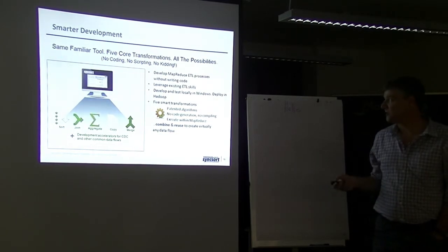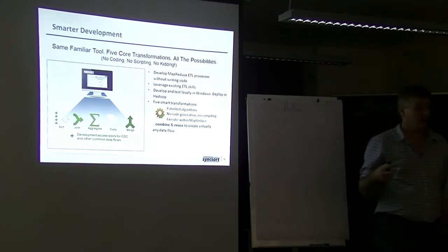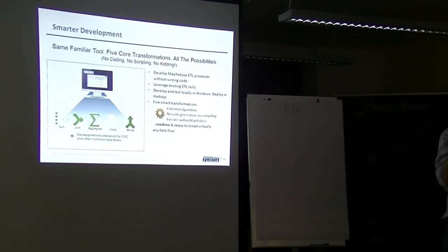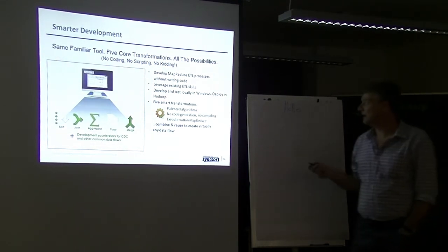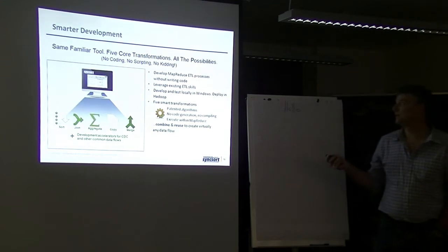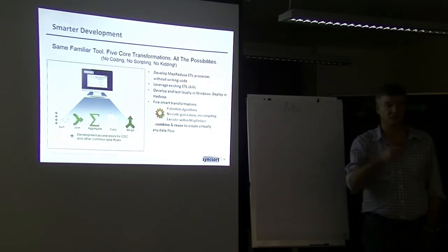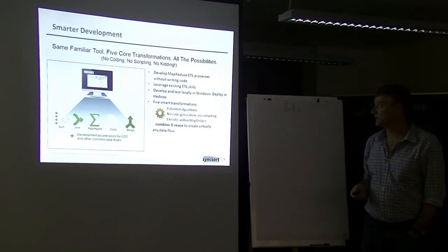Inside each of the transformations, you get out-of-the-box functions, all the text functions, all the conversion functions, all the to-date, to-text, whatever function you need to manipulate the data. And then you develop that locally on your Windows machine and deploy it later onto Hadoop. Or you deploy it immediately. So we will see how this is working afterwards.